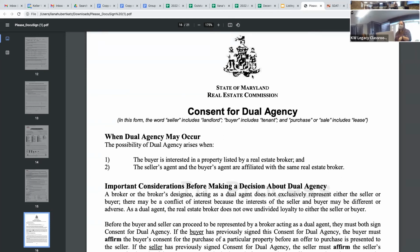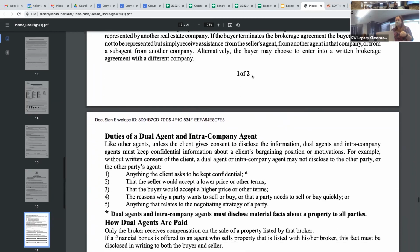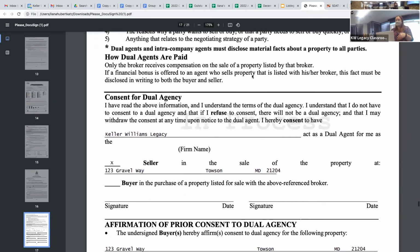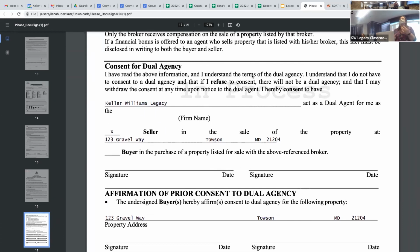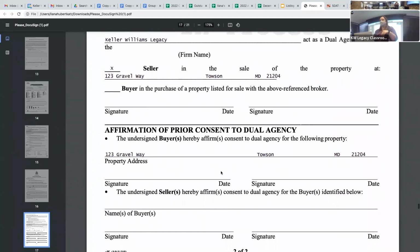So for consent for dual agency, this is something that you're going to have your client or potential client sign in the beginning, if they are willing to potentially enter into a contract with another agent in the same brokerage. They still have to consent again. So in the beginning, when you're listing their home, they're going to say, yeah, that's fine. When you actually go under contract, they have another chance to change their mind if they want, or to affirm it.